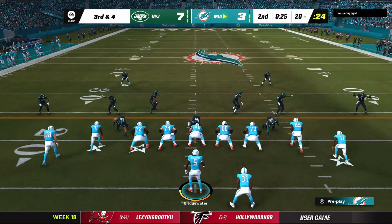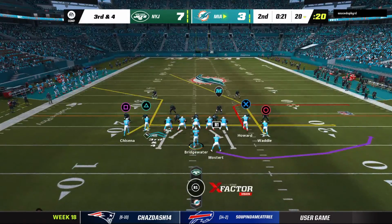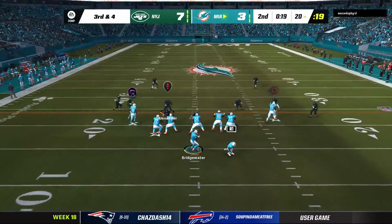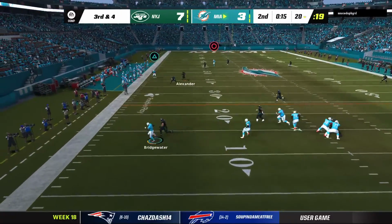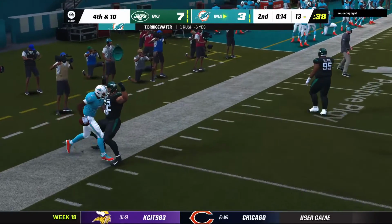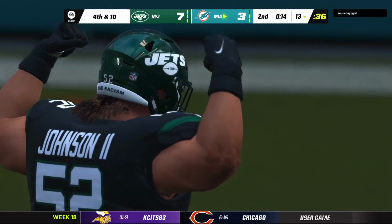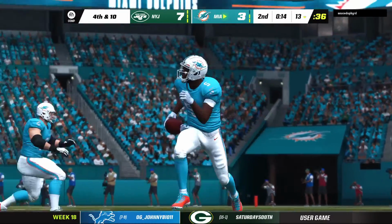In search of 4 yards here to pick up the first down. Bridgewater now. Forced out to his left. And he can't find anywhere to go with it, and he goes down. And now that brings up 4th down there, a loss of 6 yards on the sack.